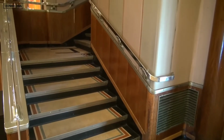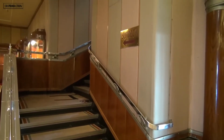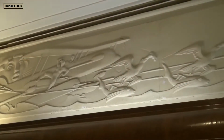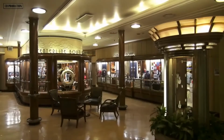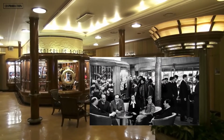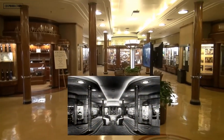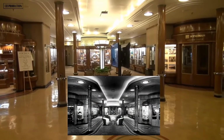Two beautiful staircases on starboard and port side lead up to the sun deck. Above the former Austin Reed shop is a 50-foot-long sculpted plaster frieze by Maurice Lambert. It's entitled Sports and Speed. The shopping area hasn't changed much since 1936. It looks almost the same, except the colour and the pattern of the floor.